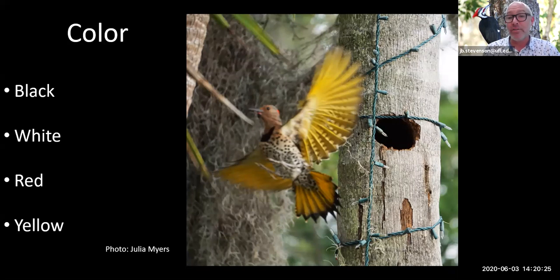But this is a flicker. This is a woodpecker that's referred to as a flicker, a yellow-shafted flicker, and you can see how it gets its name in flight. You can see the bright yellow color on the underside of the flight feathers and the underside of the tail feathers. And you can see that these are those very, very stiff bracing tail feathers. They have these very stiff points toward the end as well that helps brace it against the tree.